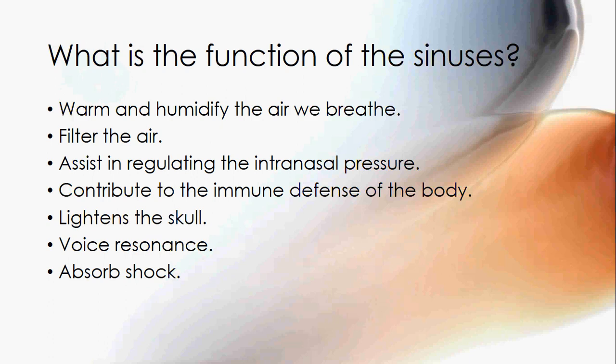The sinuses filter the air that we breathe. Remember I said we have mucus in there and little hairs, so it acts as a filter, and it will pick up things such as dust and pollen and viruses and bacteria. Sinuses assist in regulating the pressure within our nose. Anyone who's ever had a head cold will know there's lots of pressure in there when they're not working.